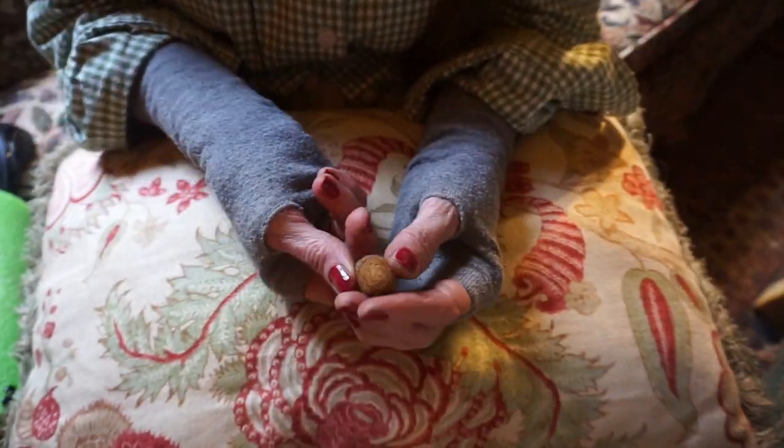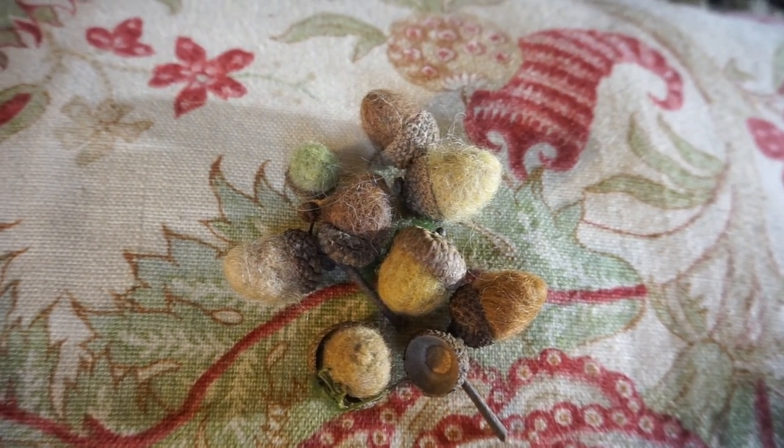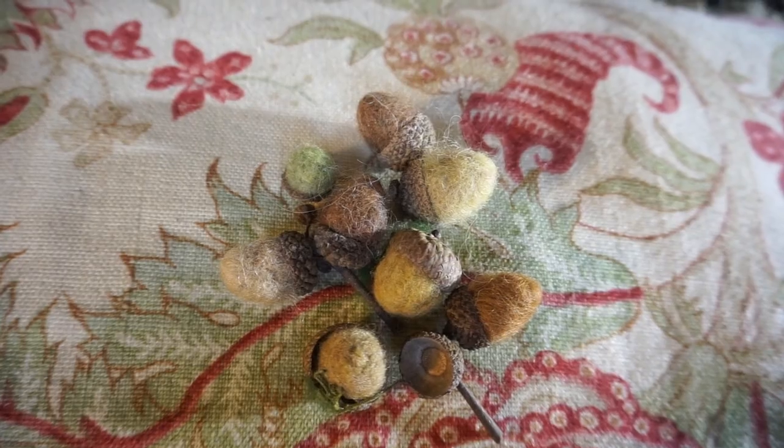She looks very cute on a necklace. This is a pretty good start on an acorn stash. Now I just need to make somebody to give them to.